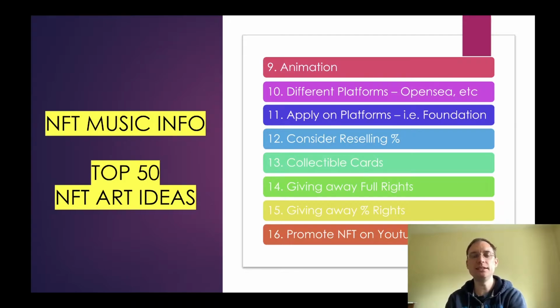Number 14 is to consider giving away full rights. If you do wish to consider doing that, then please make sure that you seek advice and you build up a proper contract so that there's no grey areas with that. Same goes for number 15 as well in terms of giving away a percentage of your rights.